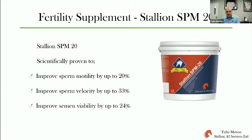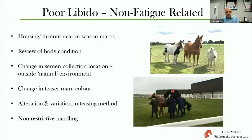There are different fertility supplements out there. And I know, Bart, I think you use one out in Germany. They're not going to reverse testicular degeneration, but they can help some stallions just creep up that little bit more. Especially when it comes to freezability of semen, it can help the membrane structure. It's got omega oils and things like that, and it can help strengthen that cell membrane, especially during the chilling and freezing process as well.